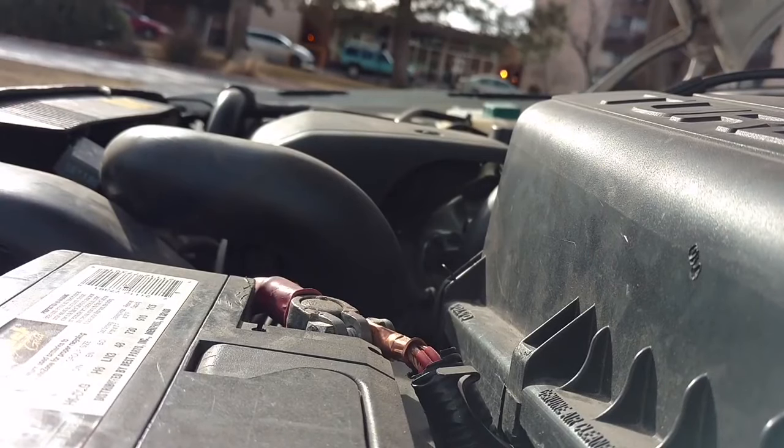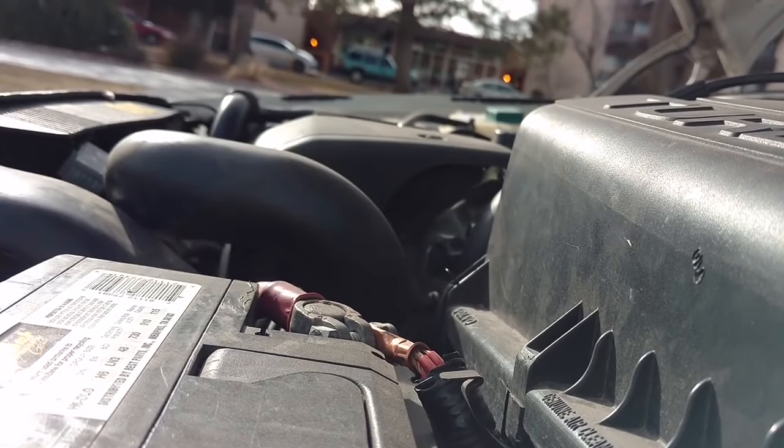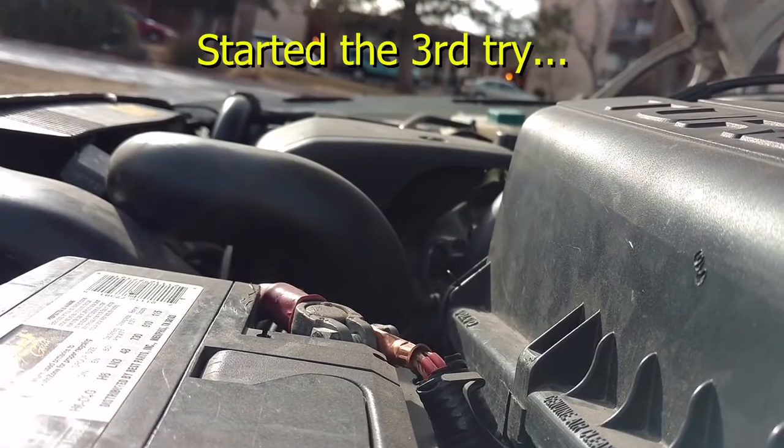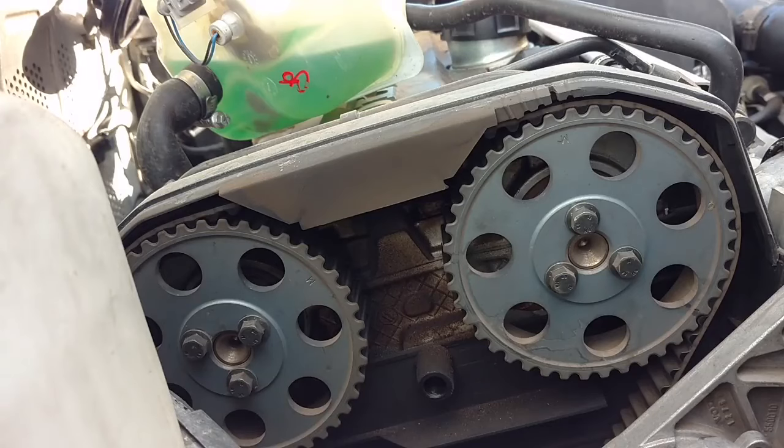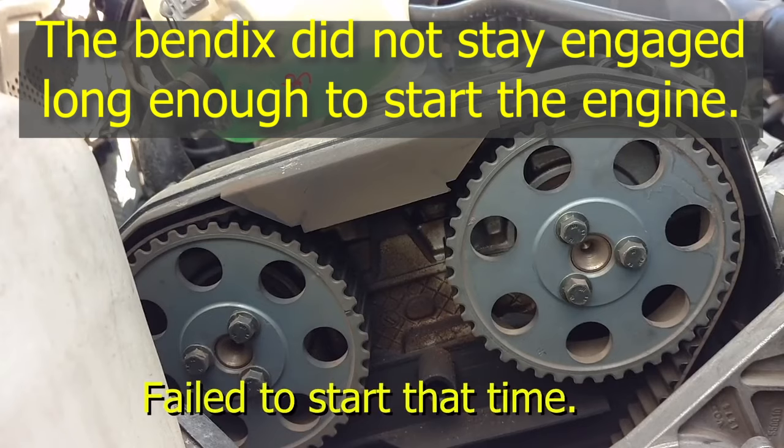In this example of the starter noise that you'll hear, the Bendix is getting weak and it's not staying engaged long enough to start the engine. It kicks in, it starts to turn the flywheel, and then it kicks out and just makes this grinding, whiny noise. Started on the third try. Let me go turn the key so you can see what's happening. You might see it turn a little bit when it caught. It missed when I first started turning.